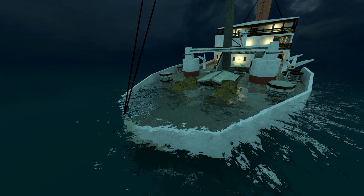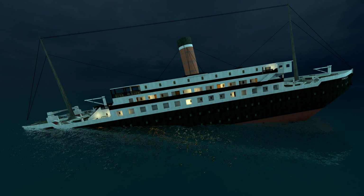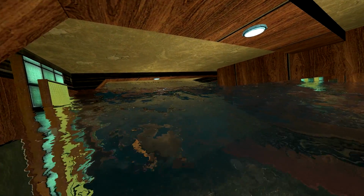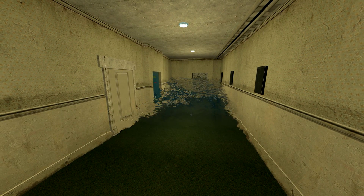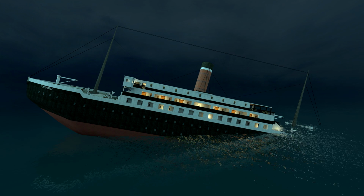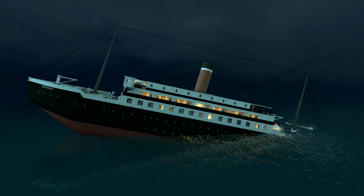At this point, you'll find that the stern is now starting to go underwater as well. The water has made it onto the main deck. If you were to go back into the bar area of the 2nd class part of the ship, you'll find that, well, it's almost completely submerged already. Also, practically the entire 3rd class part of the ship is also underwater. Looking from the outside, you guys can just see how insanely massive this ship is, as well as just the devastation that this water is starting to cause.